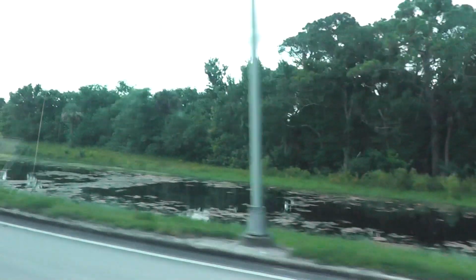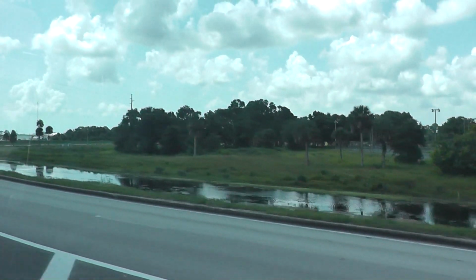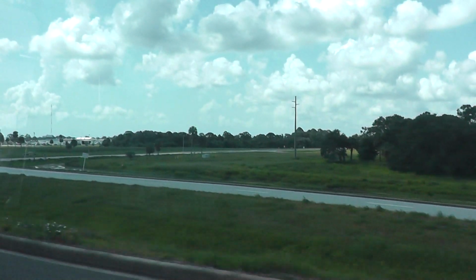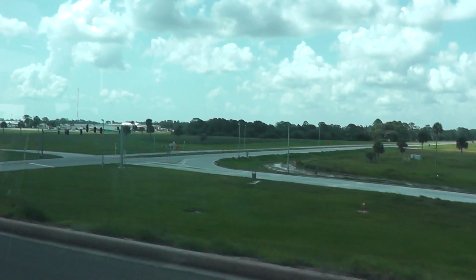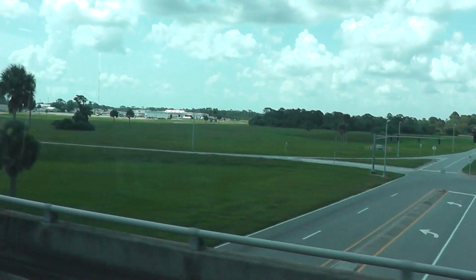Vehicle Assembly Building. We're the only tour that gets a chance to stop by and get some really good pictures. Everyone else just drives by the building. They're almost 5 miles away from it. Distance is really hard to understand here, especially when we get on the NASA Causeway and we're looking at the paths.